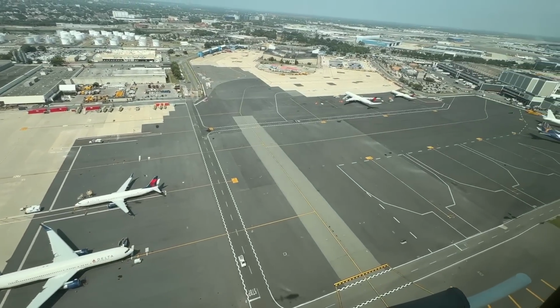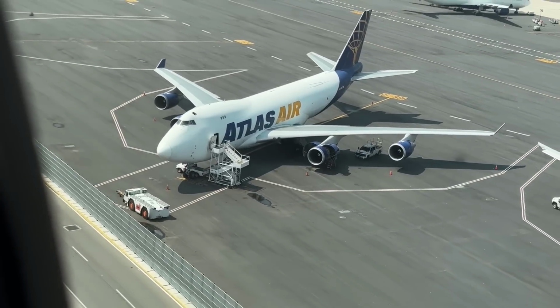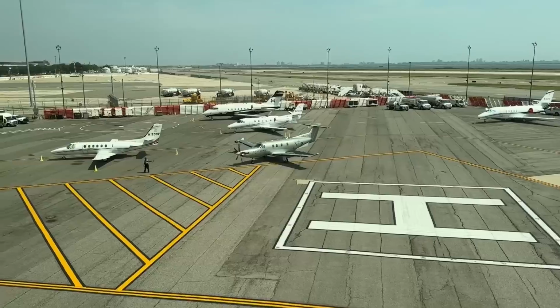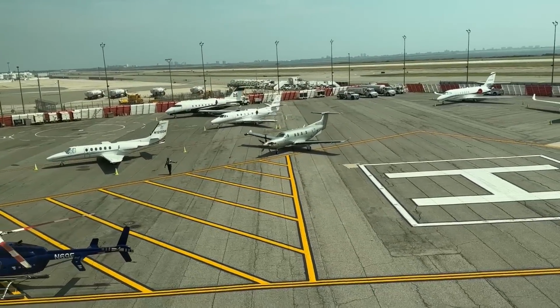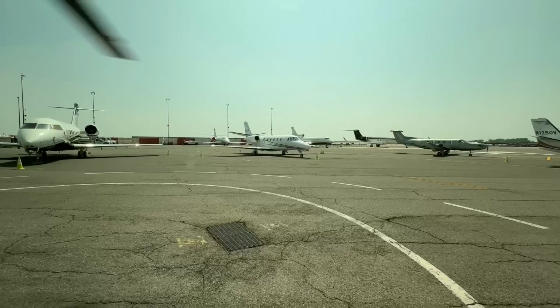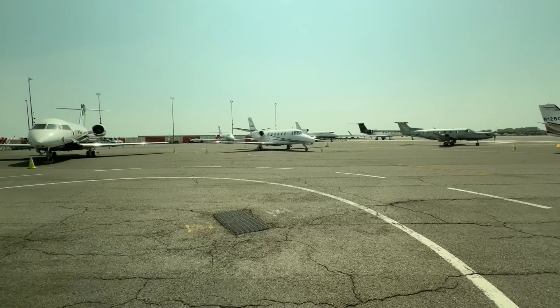JFK doesn't get a ton of private jets as their fees are higher, which is done intentionally to scare some of them off, and they prioritize the airlines that way. Most private jets in the area will be seen in Teterboro, Farmington, or White Plains, depending on where the passengers are trying to get to.